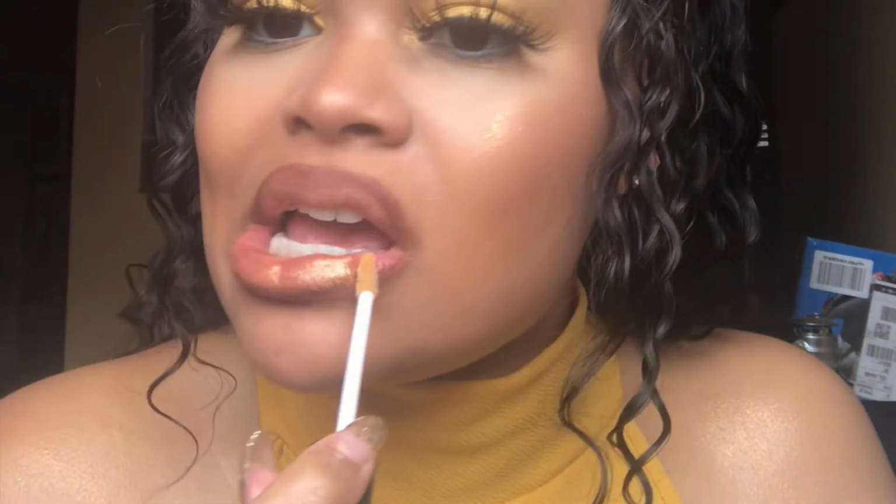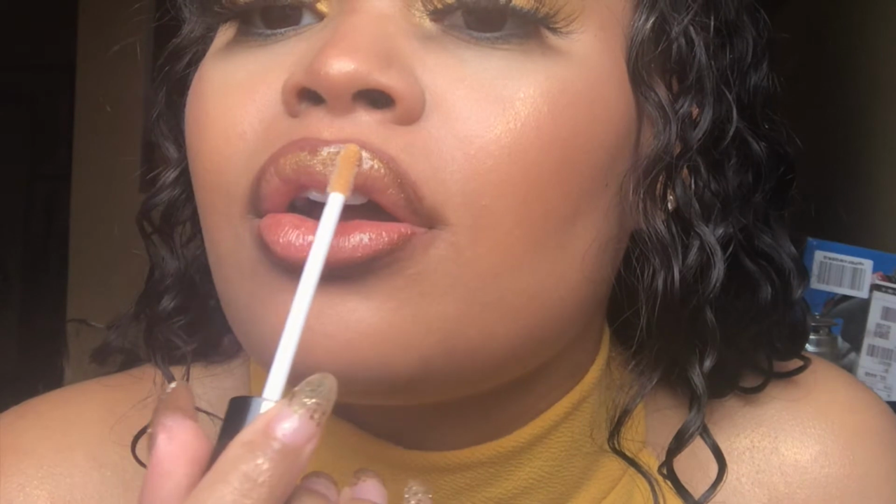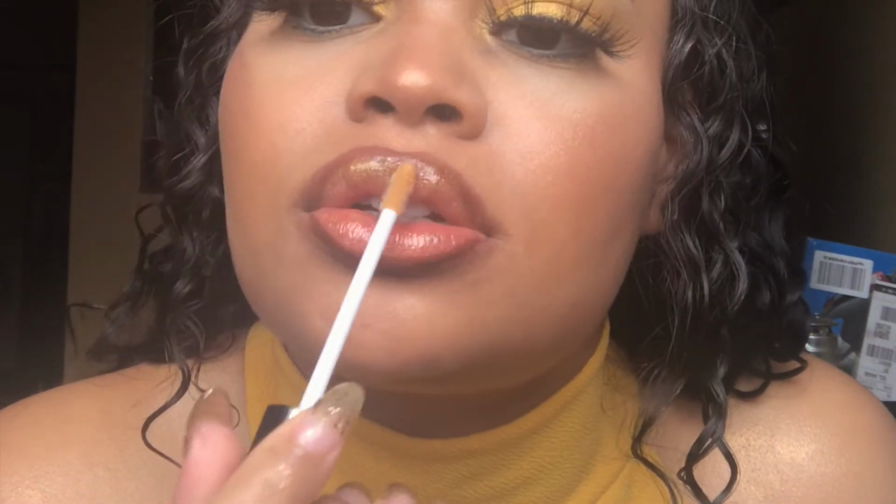Pat McGrath Lipgloss. Oh my god, her Lipglosses are bomb. Okay, they are expensive though. I mean, I guess it's because it's Pat McGrath, but that is expensive. And go ahead. This is with no lipstick, guys. This is just liner and the gloss.